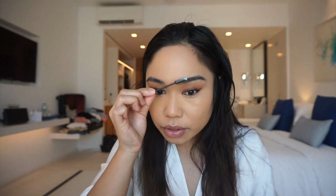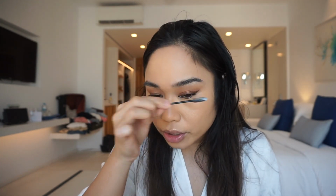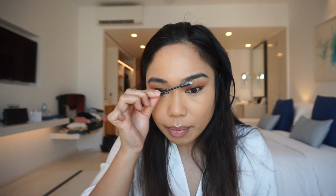Okay, put a little too much soap in my brows, but I'm going to just come back to it. No big deal. Let's bronze this face up because I feel like I'm a little white and I like to be nice and tan.